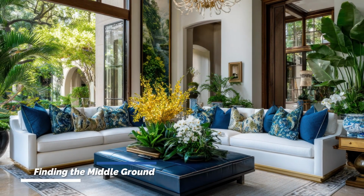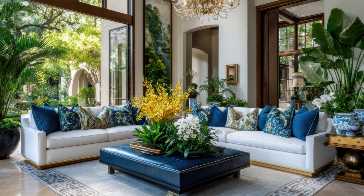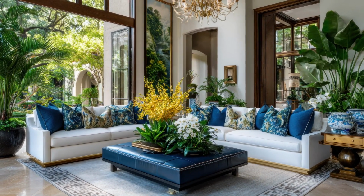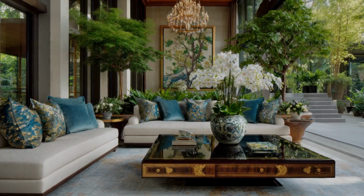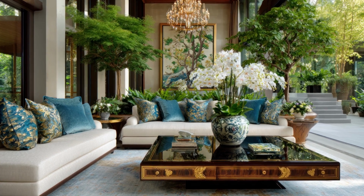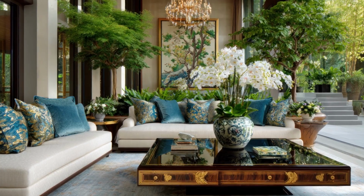When blending East and West, balance is everything. This fusion isn't about contrast, it's about conversation. The goal is to let pieces from each culture complement rather than compete. Think, a Ming-style sideboard under a Ralph Lauren chandelier. Harmony emerges through thoughtful placement.